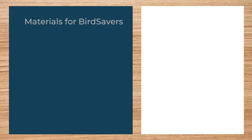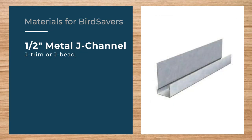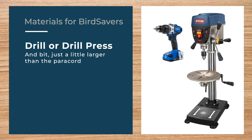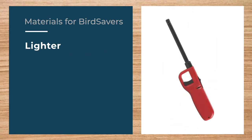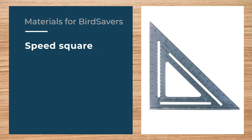The materials you'll need are nylon 550 paracord, half-inch metal J-channel, also referred to as J-trim or J-bead, spray paint to match the window trim, a drill or drill press, and a bit. I used a bit a little larger than the cord, so it's easy to slip the cord into the holes, but not so large that the knot will pull through. Scrap half-inch wood, a lighter, metal snips, sharp scissors, and a speed square.